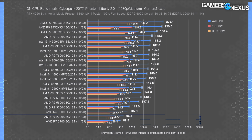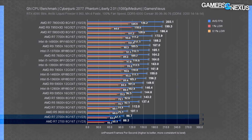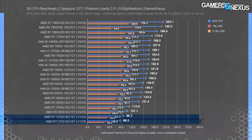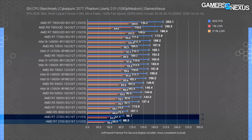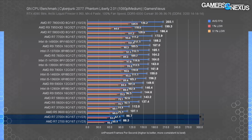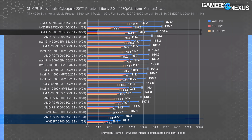At 1080p medium, the R7 2700 ran at 88 FPS average and held lows at 60 and 46. That's respectable, and actually still perfectly playable. The 2700X keeps a 9.5% lead, so again, an overclock on the non-X would get you at least 10% here. If you wanted an in-socket upgrade to the best option, the 5800X3D would give a massive 100 FPS jump.